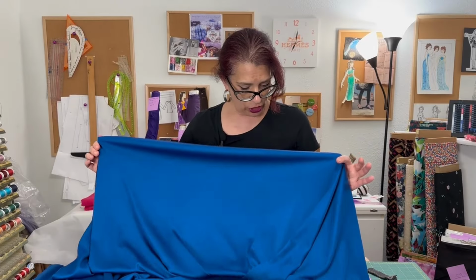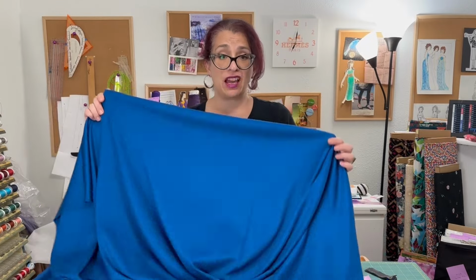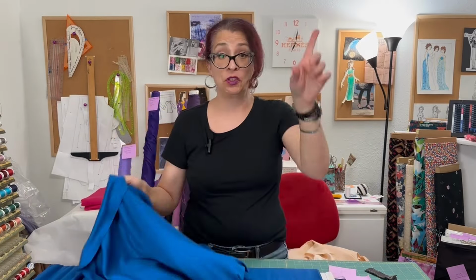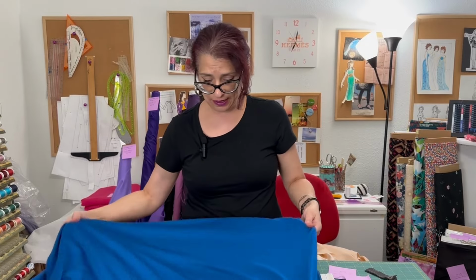This was originally $19.99 a yard, and I got 4 yards for $19.99. So I feel like I basically stole this fabric. Even though I didn't, I paid for it, but it was so cheap that I couldn't pass it up.